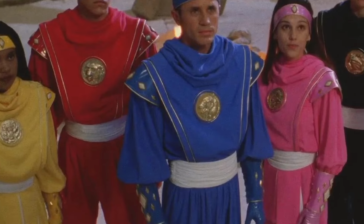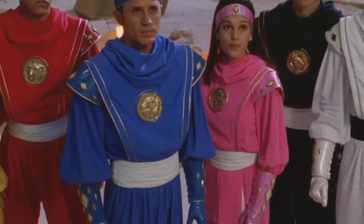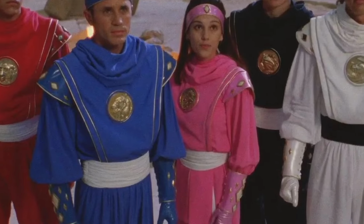After 30 years of history and seeing many different costumes, no costume makes me feel as much excitement as this ninja costume.